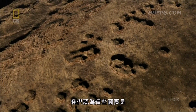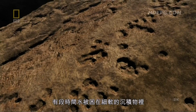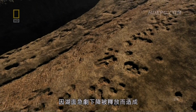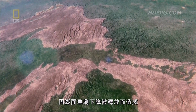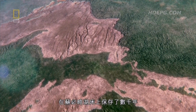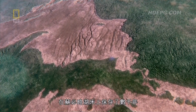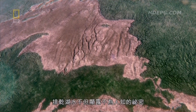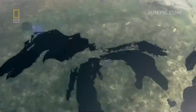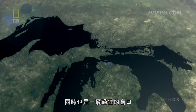We're thinking that these rings are the result of water which was at one time trapped in those very fine-grained sediments getting released as a result of perhaps a catastrophic drop in the lake level. These rings, born of changing lake levels, have been preserved on Superior's lakebed for thousands of years. Draining the lakes not only reveals hidden mysteries, but is a window to the past.